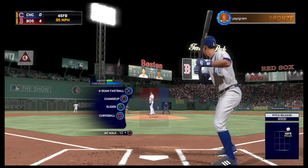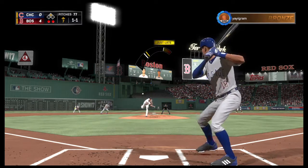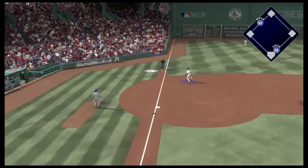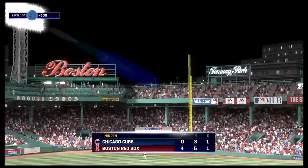And a fastball just a bit high. Tough spot to hit here as a hitter. You have a base open, so you have to almost be trying to think like the pitcher. Is he going to try to pitch around? And the third baseman makes the play. That ends the inning.